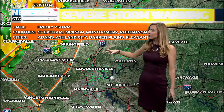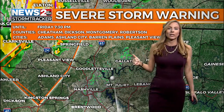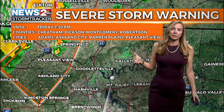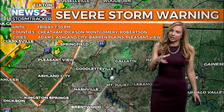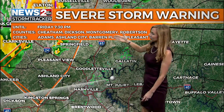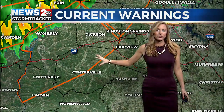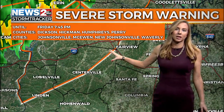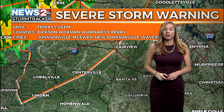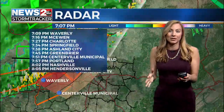several severe thunderstorm warnings in our viewing area in Middle Tennessee. And get ready, you're talking about wind gusts in excess of 60 to 70 miles an hour, and also some really large hail. And it's not to say an isolated spin-up couldn't happen with you folks as well. Cheatham, Dickson, Montgomery, Robertson County, this is in effect until 7:30. We also have one down to the south here for Dickson, Hickman, Humphreys, and Perry counties until 7:45. It's going to get nasty very quickly, and once it gets nasty, it's going to be there for a bit.